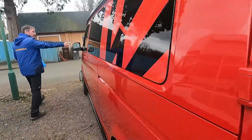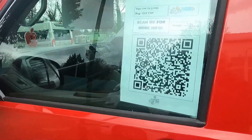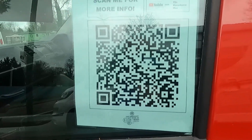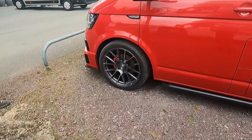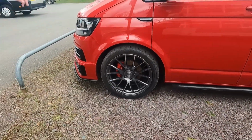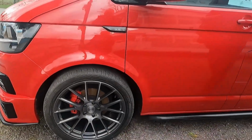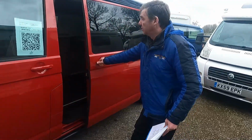2019 Volkswagen. If you scan the code, it'll tell you all you need to know. Volkswagen T6, nice wheels. Pop top roof, even painted. Look, even the calipers are painted red. That's a bit sporty, isn't it? Like a Ferrari.